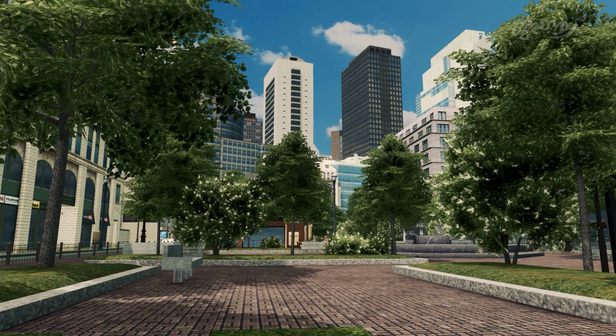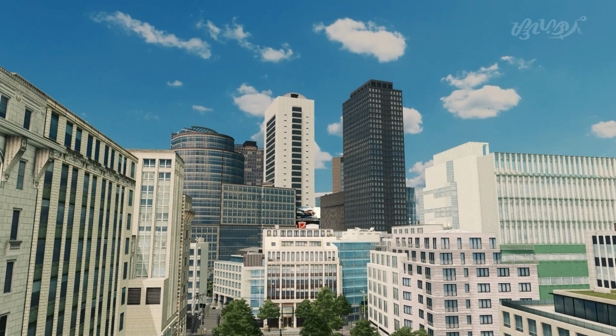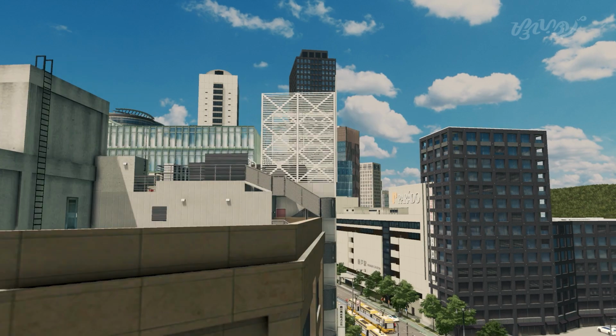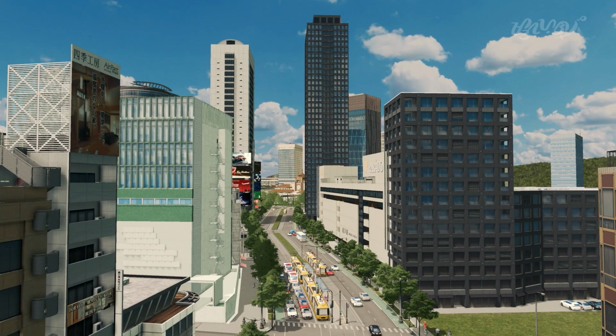Anyways, look at those buildings. I get distracted easily. Anyways, this is gorgeous. Look at the skyline. I get easily distracted, but look at the skyline here. Oh, wait. This is just, oh my god.